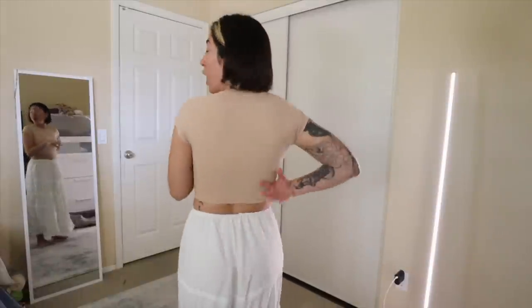And I decided to pair it with different bottoms. As you can see, I've got a maxi skirt going on here. So they're super, super versatile. And honestly, for the price point of these, you're getting name brand quality for like half of the price.